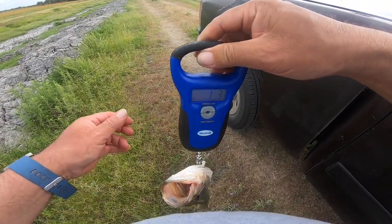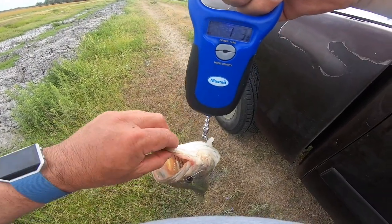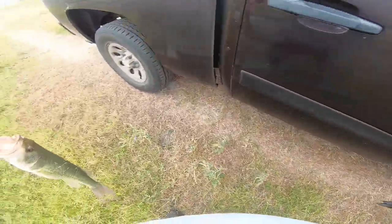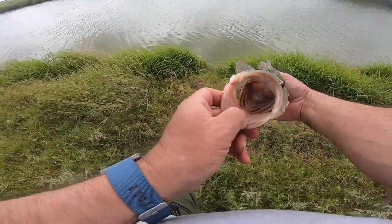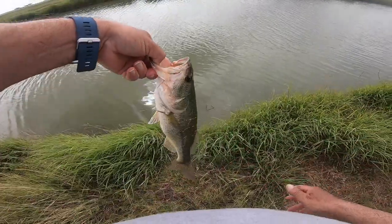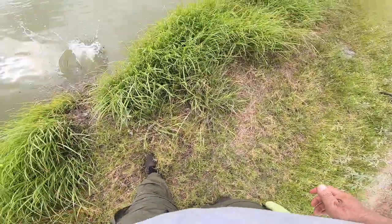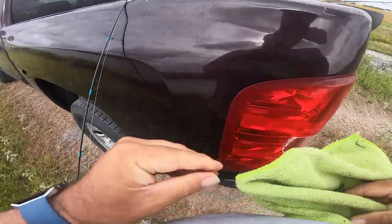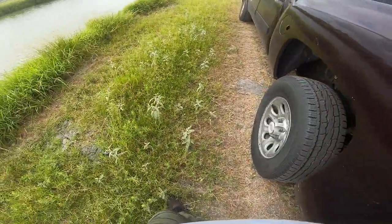Here we go. 1.3 ounces. It's not the biggest in the world, but 1.3 ounce. It's a nice little one. Man, it's a nice one. Look at that baby. Okay, buddy. Thank you. There you go. Nice little bass there. All right, where were we? First bass of the day. Almost 10 o'clock. Yellow belly.